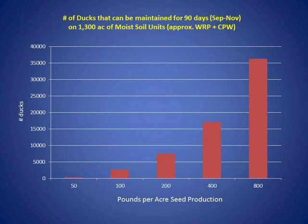And that was only if we have just those 1,300 acres. If we double from 200 to 400, we can bring the number of ducks that we can feed up to about 17,000 ducks. That's how much food we have for that many ducks for those 90 days. The point is that if your wetland is around 50 pounds per acre and you can do something to double it, you can increase the number of waterfowl you can maintain in that area. And along the South Platte, if we can all incrementally increase the quality of our wetland areas, we can meet the energetic needs of larger numbers of ducks on our limited acreage.